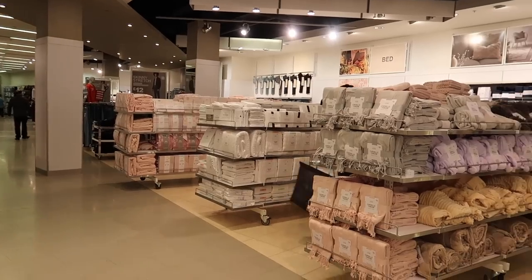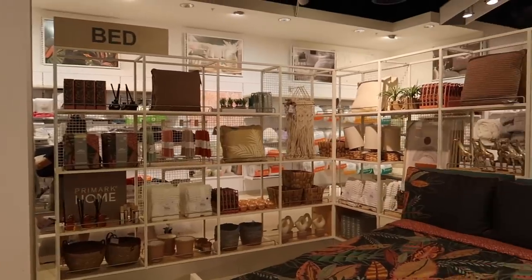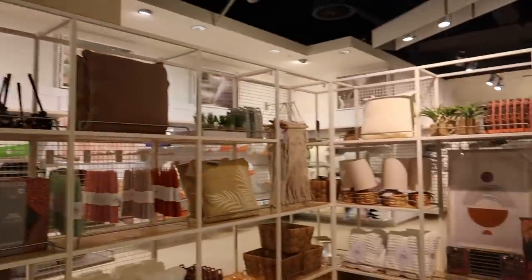I mean, another half of the floor is just bedding and throws. It's not the time for bedding or throws. Now, this, a little bit more merchandised to the summer. This is like safari vibes. How interesting. I love the visual merchandising when they do things like this.